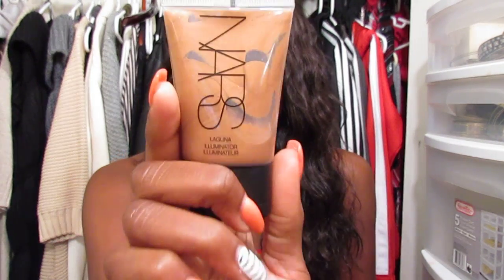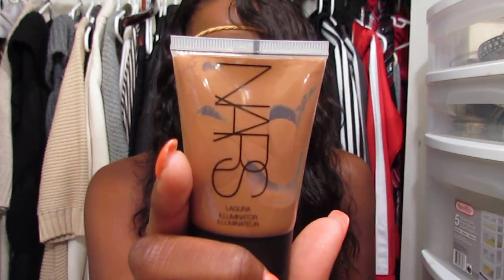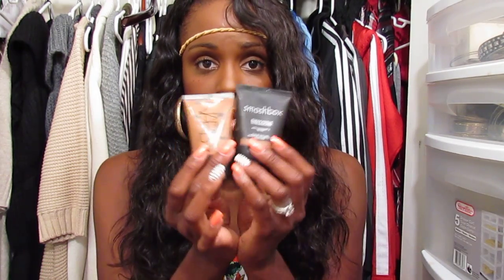And what I did was I mixed it with my illuminator. This is the NARS illuminator, and it gives you a really pretty glow on your skin. You can put it on your body, your arms. I like to put it on my bosom when I'm wearing, you know, a little, you know what I'm saying, on my arms, that kind of thing. You can also put on your face and it gives you a nice glow. But anyway, I mixed the two of these together and applied it with a foundation brush or whatever.